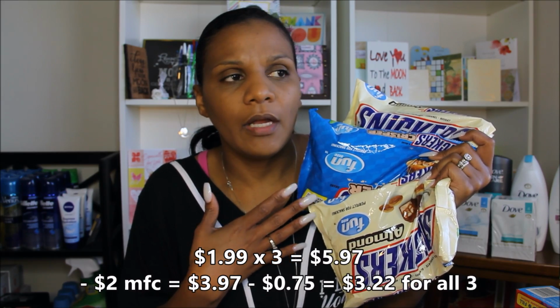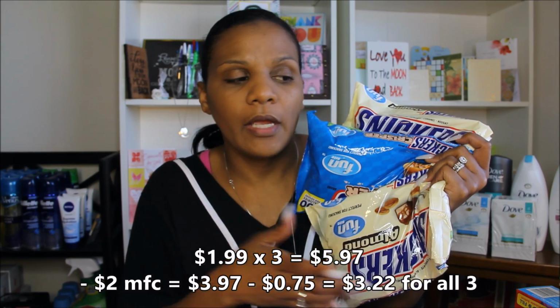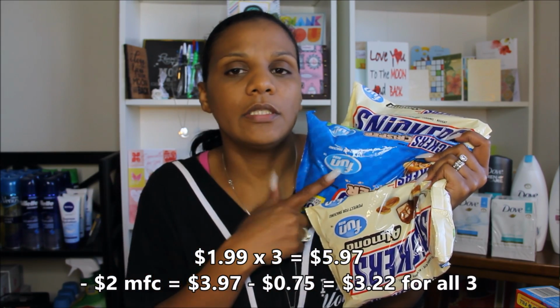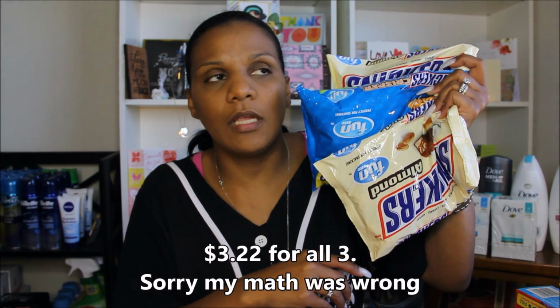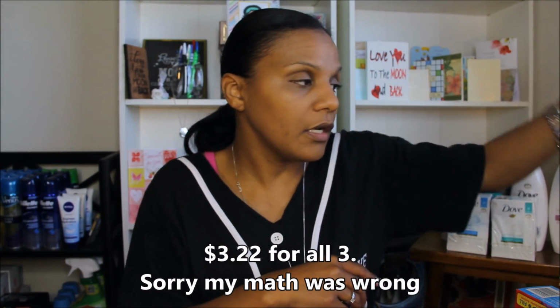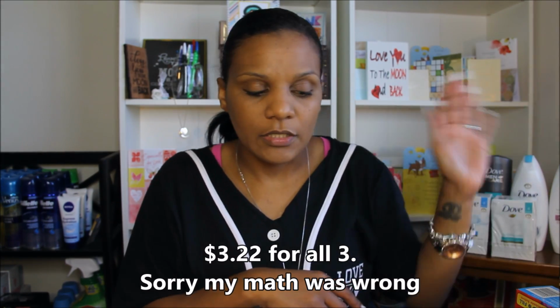And so that made my out-of-pocket $3 and $1 for each bag. But on Checkout 51, there is a rebate back for this for 75 cents. So I am going to take advantage of this again. So basically I paid $2.25 for all of these. Not complaining because, again, like I said, these are Daddy's favorite. So I decided to get those.